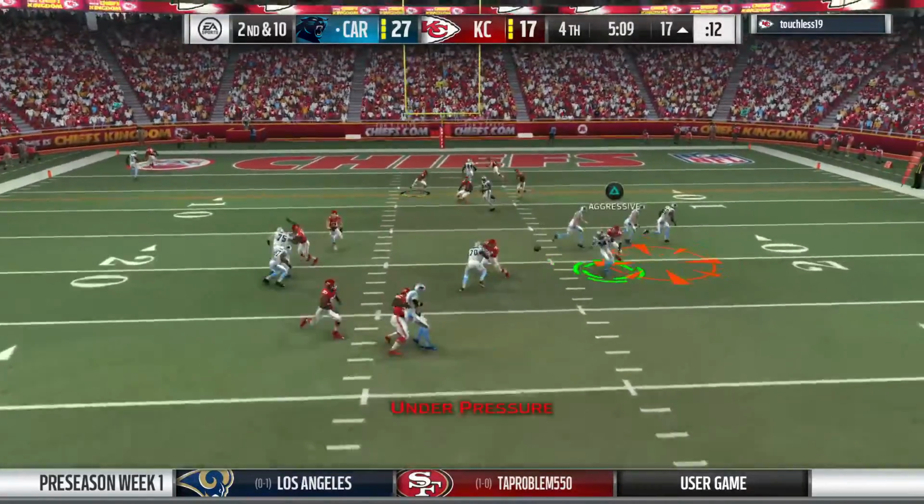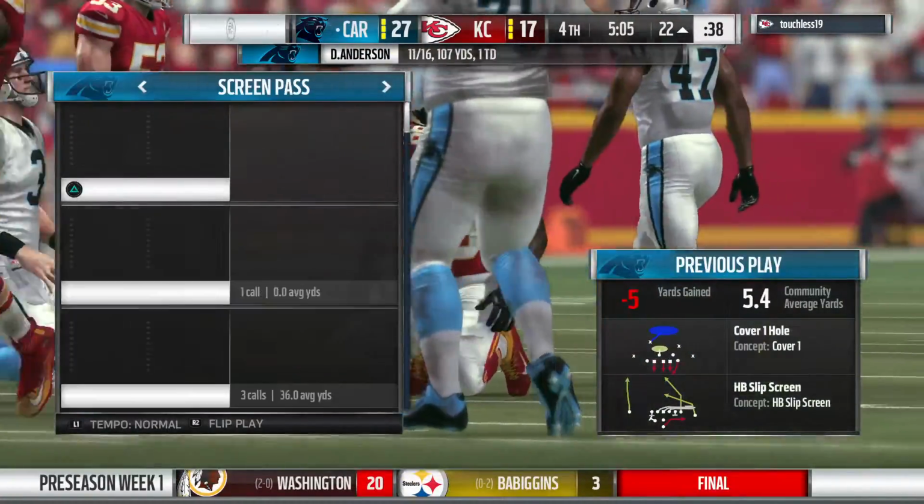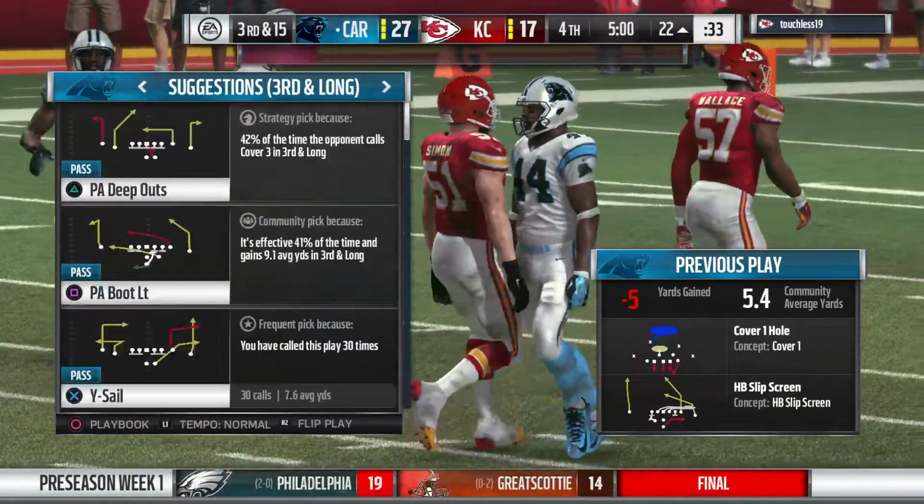Now they'll switch it up here and look to throw. Oh, it's a screen pass. That's complete. Call that a loss of 5 yards on the play. And they're going to be staring at a 3rd and long here.